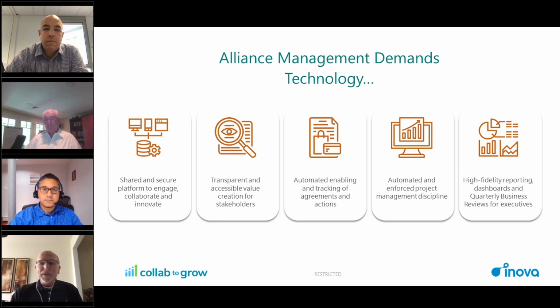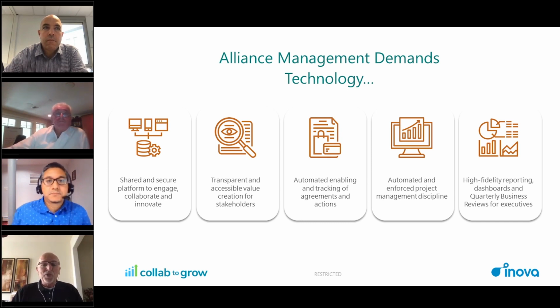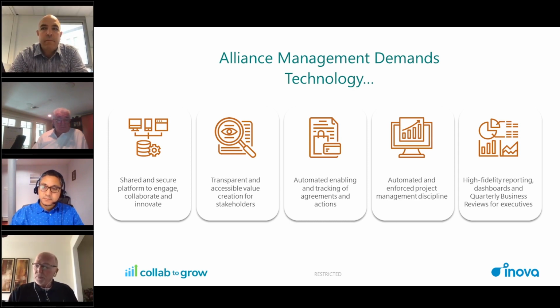One is, there needs to be a secure and shared place where the partners can work, engage, and collaborate, right? Secondly, alliance management today is all about the value proposition. What are the characteristics of the alliance? And the creation of that value proposition needs to be supported by the technology. And additionally, it really has to be transparent and accessible by both partners so that all the stakeholders of the alliance can understand what that value proposition is.